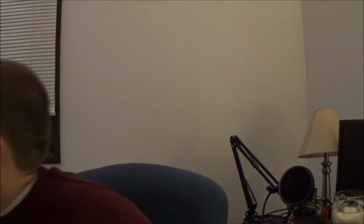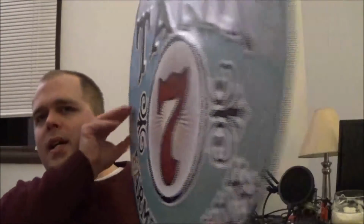This one I think has to be my favorite, even though I don't know if I've ever bought this, but I think I've drank this. Tank 7 from Boulevard. This one's a big one. So that one's really cool. I'm afraid that if I let these metal signs rub on each other, they're gonna scratch up the paint. So I'm trying to be careful.